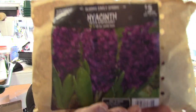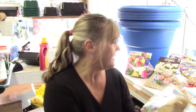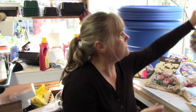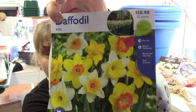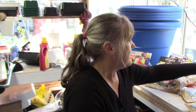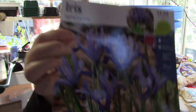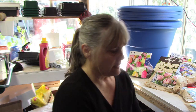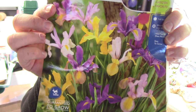So I went out shopping the last few times that I've seen bulbs. So what I have is I have some hyacinths, and they're dark purple. I also have a daffodil mix, and I have two different types of Dutch iris. I have one all purple, and I'll put the names underneath each one of these pictures, and then I have a mix of Dutch iris.